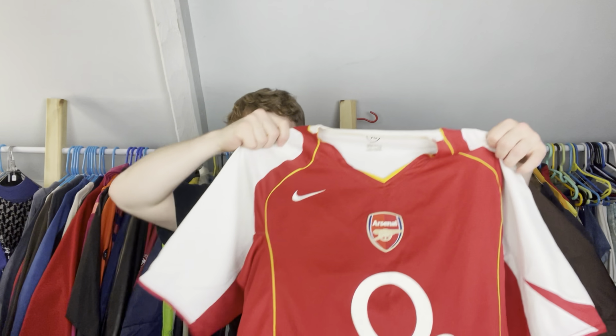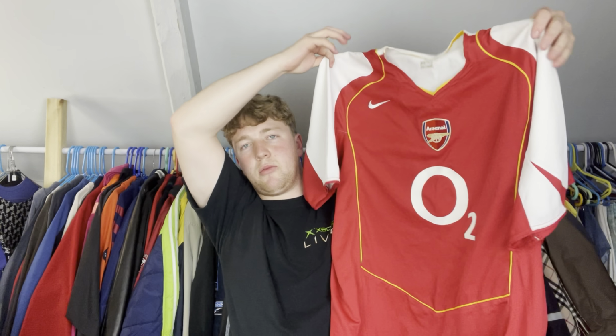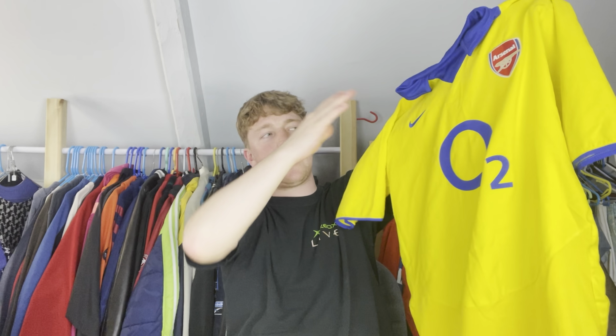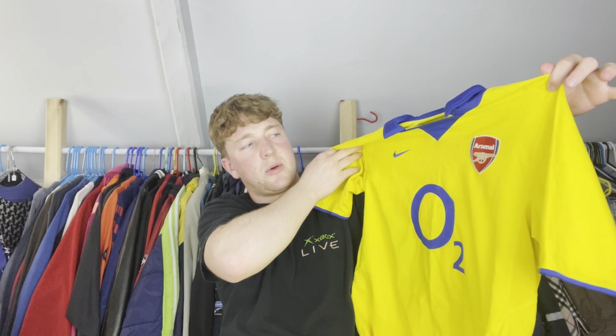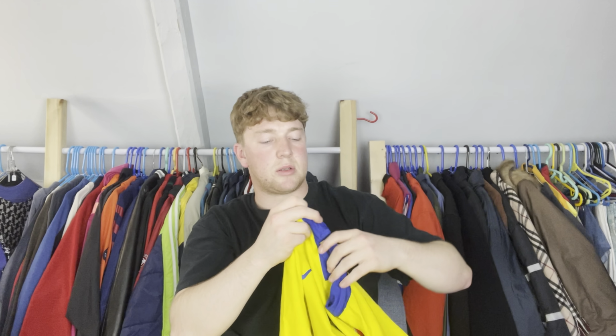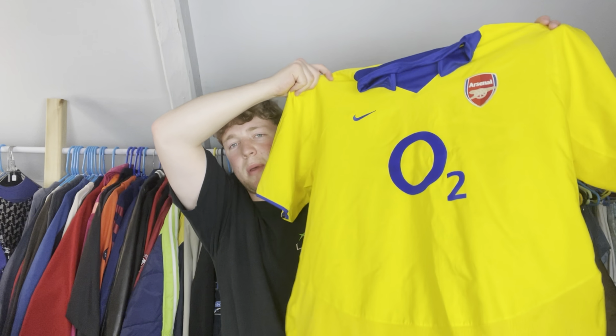And then another red one, home strip, really cool. Then we've got a couple of these ones. I think these are like 04, 05. Again, correct me if I'm wrong. I think these might be the most valuable out of the lot of the Arsenal ones. Again, let me know in the comments, because I'm not too much into my football. But yeah, there's that one there, and then the exact same one in a bit of a bigger size.